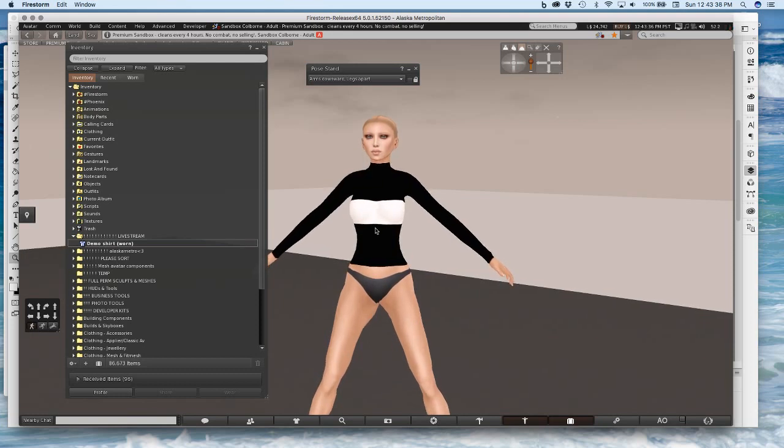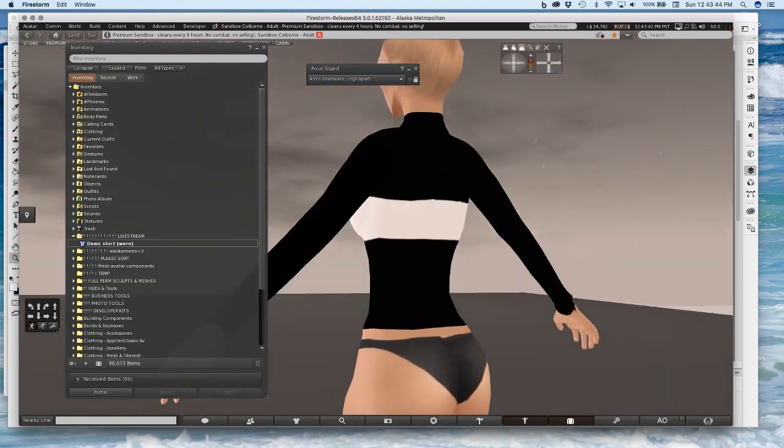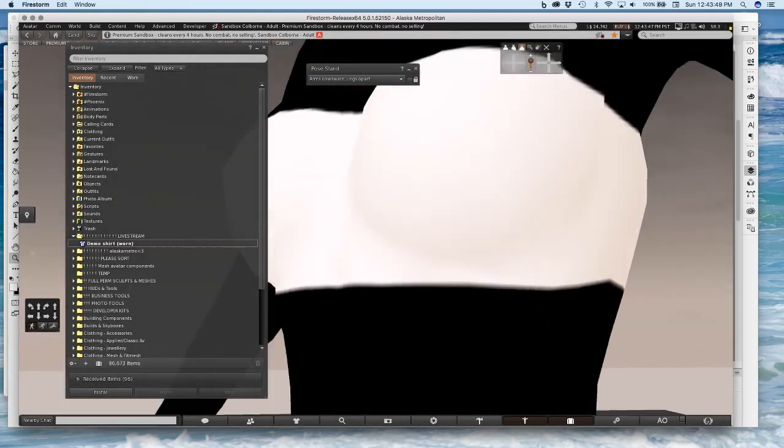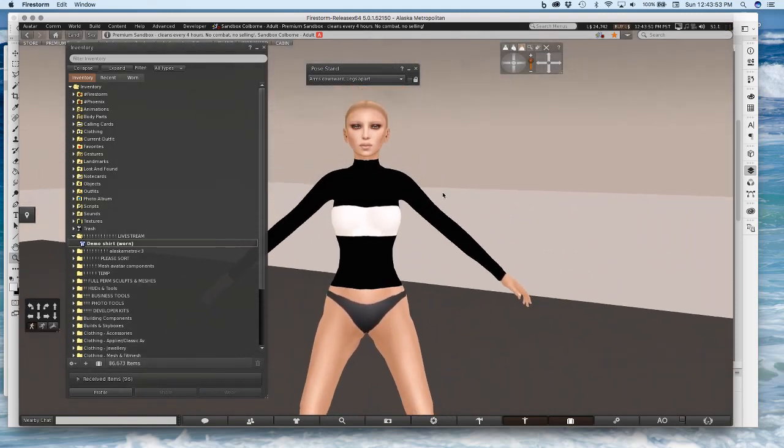Alright, so we have the start of our shirt. It does not look like much yet, but it will in a minute or two, once we get the shading in there. And you can see that the side seams look pretty good. They're actually pretty seamless. And a big part of that is working with a good detailed UV map, just like the Robin Wood or Chip Midnight ones.